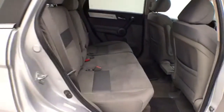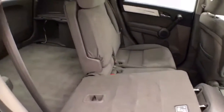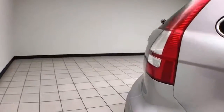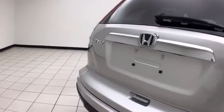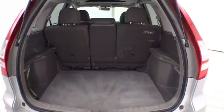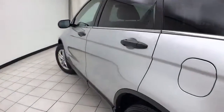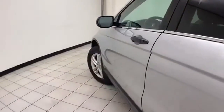Seats 5 with a cloth interior. Split seat back folds down to accommodate longer cargo items. Rear wiper, washer, and defrost for excellent visibility. Lots of cargo space in the rear. The CR-V is known for its car-like ride.